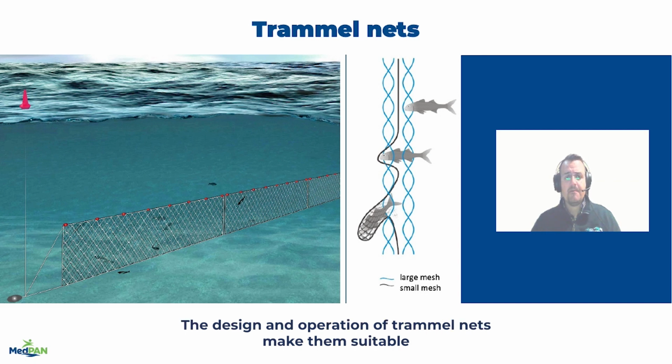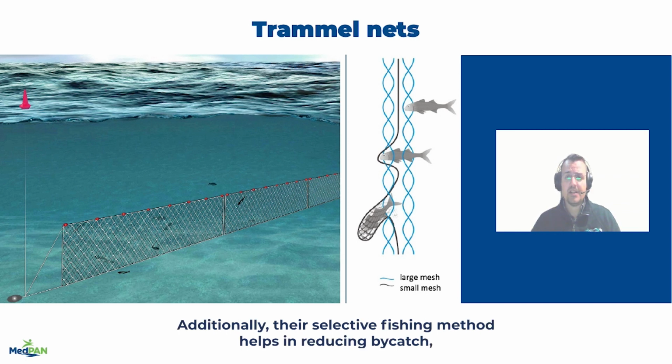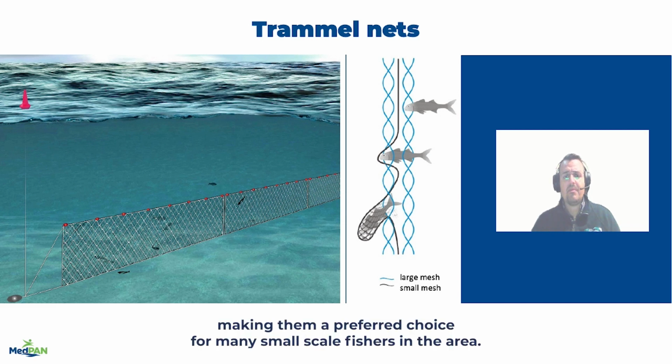The design and operation of trammel nets make them suitable for the diverse and complex coastal environments of the Mediterranean. Additionally, their selective fishing methods help in reducing bycatch, making them a preferred choice for many small-scale fishers in the area.